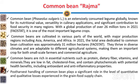Common bean is cultivated in various parts of the world, with the major production regions including Asia, America, and Africa. As per FAOSTAT 2021, approximately 31 million hectares is dedicated to common bean production. They thrive in diverse climates and are adaptable to different agricultural systems, making them an important crop for both small-scale farmers and commercial cultivation.